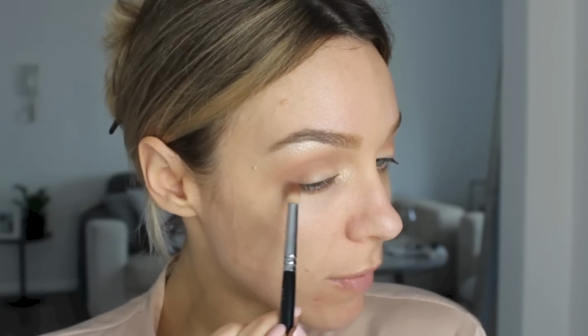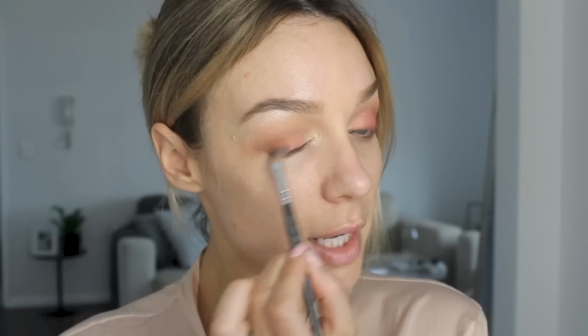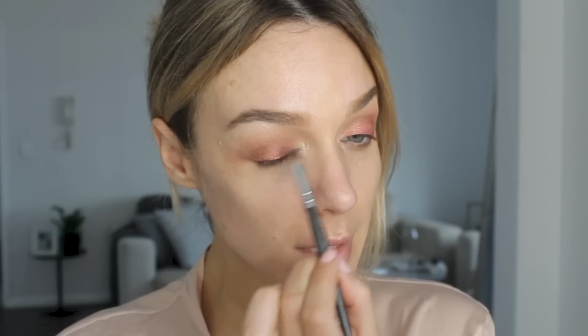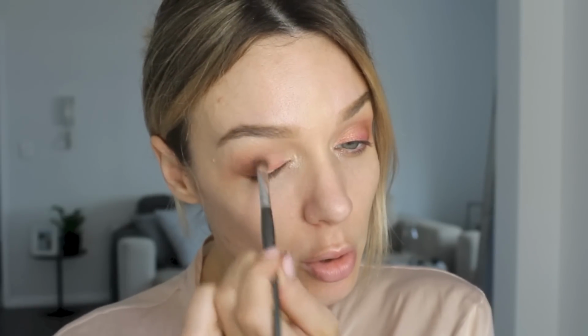I'm now going to take the shade Boom, and I'm using a Zoeva 231, which is a nice little dense dome shaped brush, and I'm applying this to the outer portion of the eyes and through the crease, and just blending that softly again through the crease. Next, I'm taking Lolly, putting this all over the mobile lid. It is a gorgeous shade. All of these eyeshadows are incredible. They're so pigmented and they blend so beautifully.